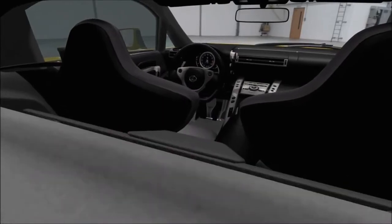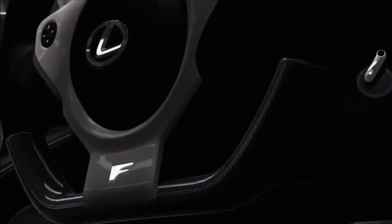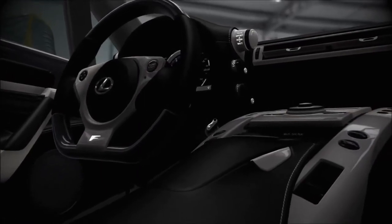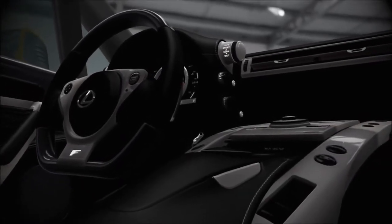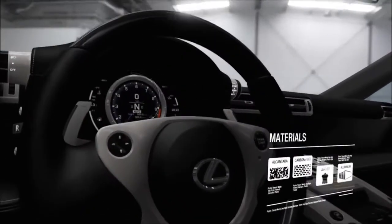Lexus positioned the carbon fiber frame seats exceptionally close to the vehicle's center. This layout improves driving feel, allowing increased response and intuitive communication with the LFA's chassis.